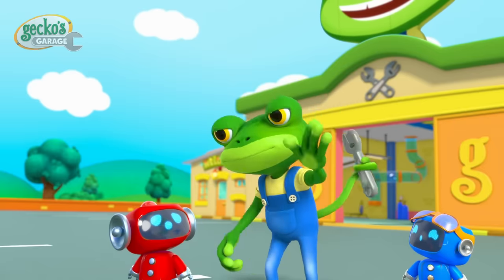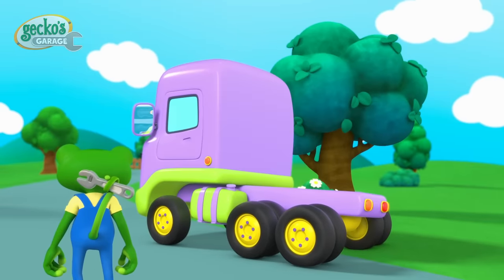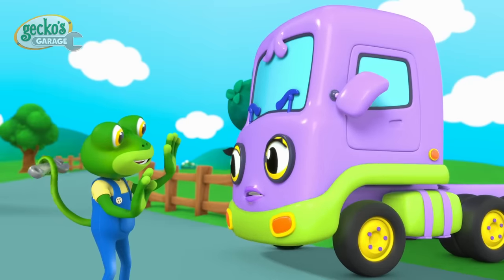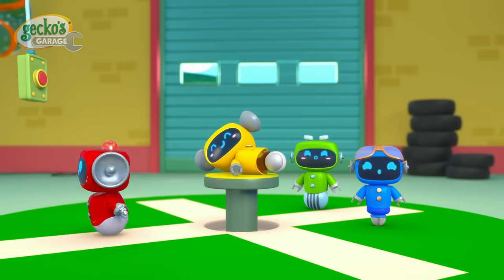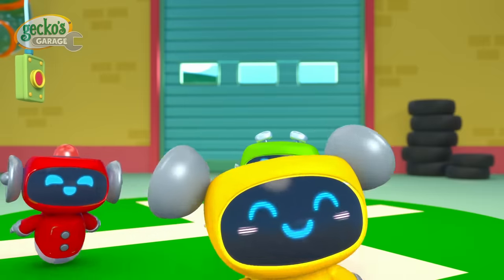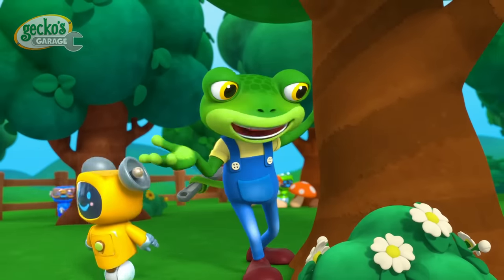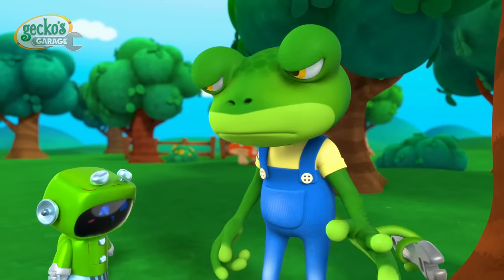Baby Truck, wait! Oh no, we frightened Baby Truck away. Don't worry, Mummy Truck, we'll find her. Quick, Mechanicals, we need to find Baby Truck. Poor Baby Truck. Where could she be?